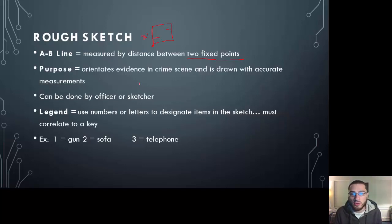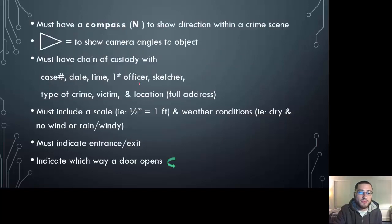It can be done by the officer or the sketcher. Depends on how big your precinct is. Some precincts might have their own sketchers. Others, the officer is going to have to do the sketching, and they're going to do their rough sketch there, and then they're going to move on and do their smooth sketch.